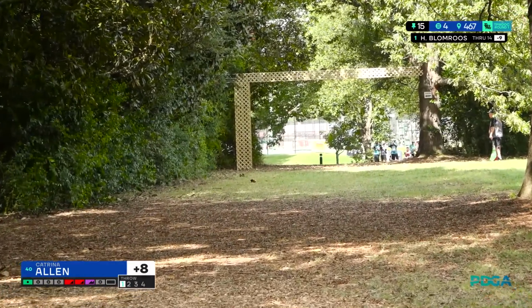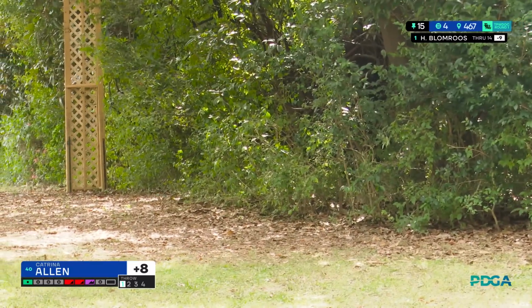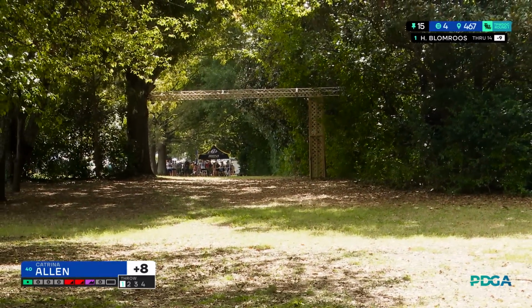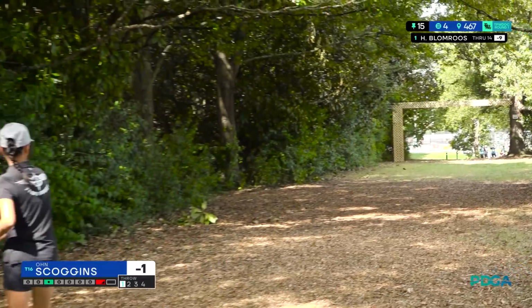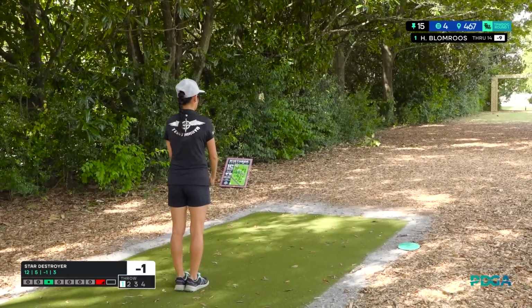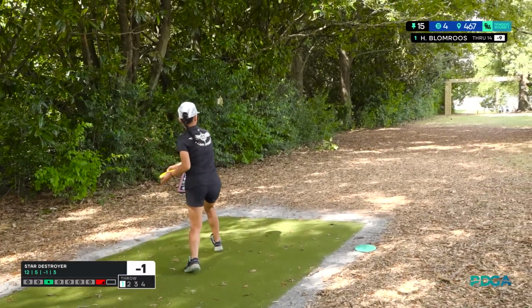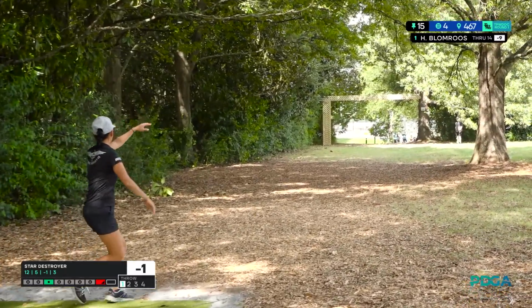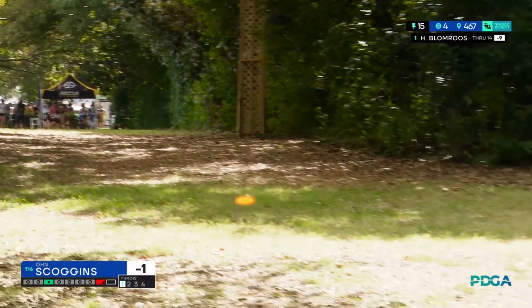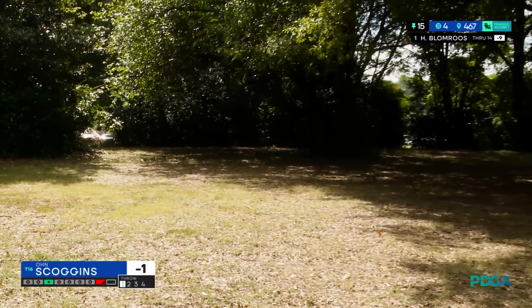Everyone a little early. Yeah, Katrina in the exact same spot. Makes the mando, though. Let's see if Owen can show us the correction. This yellow one's that flippy Destroyer. She usually gets this thing to turn really nicely. Oh, yeah. That's beautiful. So good. Ideal spot.